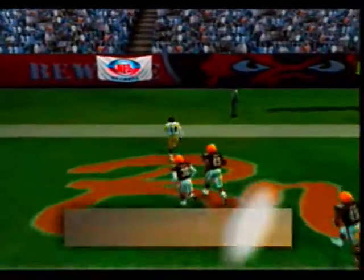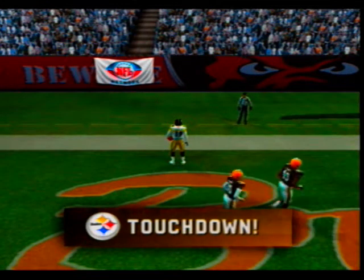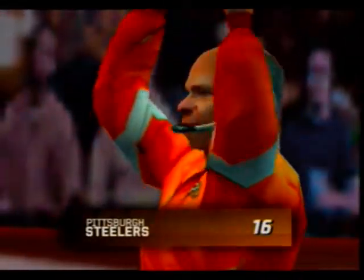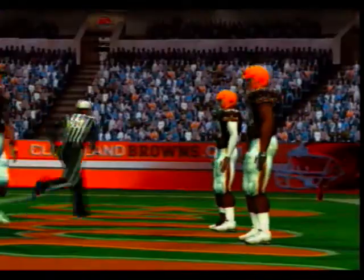Gets the pass off. Catches it. Touchdown, Pittsburgh. Veteran is able to come down with a pass in the end zone. This is what good, experienced receivers do. They excel when they're given the opportunity to make big plays.